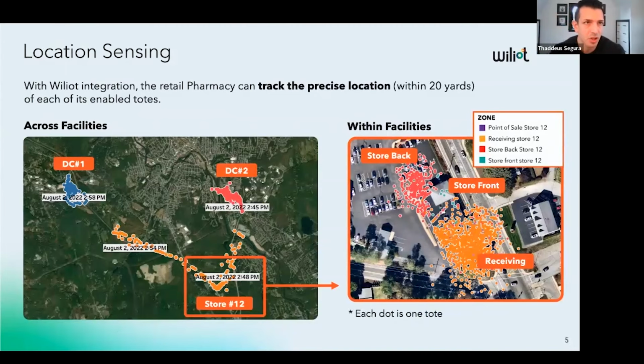We can see how the temperature changed over time. We can even see what happens when it arrives at the facility, and as it's moving from the facility through the parking lot to different parts of the building, especially for larger buildings, this becomes even more useful.